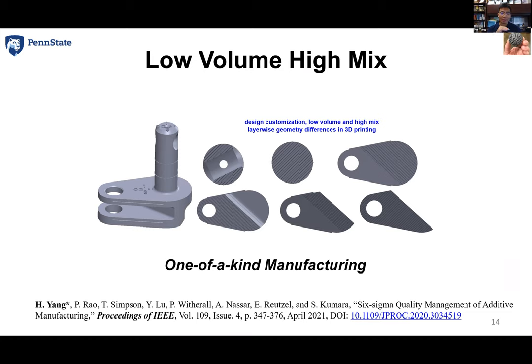And then you have more data that can enable the quality or variability study. So, as I write here, AM, or 3D printing, offers the design flexibility to customize design and allows you to do low volume and high mix production. But as you can see, there are layer-wise geometry differences in 3D printing.